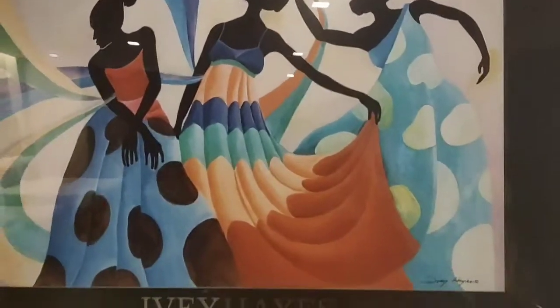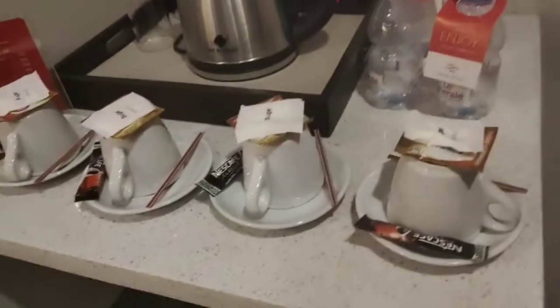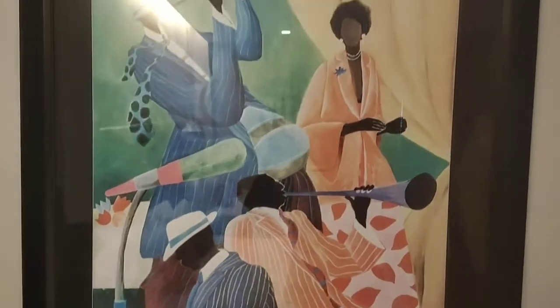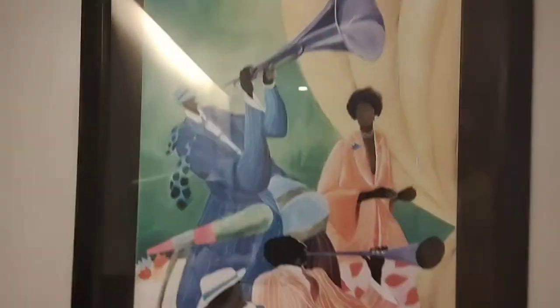When you open the door, can you see this goodness? Like, this is nice, you know? Then there's coffee, water, electric kettle, free. So this is the cabinet for clothes. This is our stuff already in it. Then when you come to this side, there's this nice seat here. This is nice. Look at this. Can you see this? It's so cute.